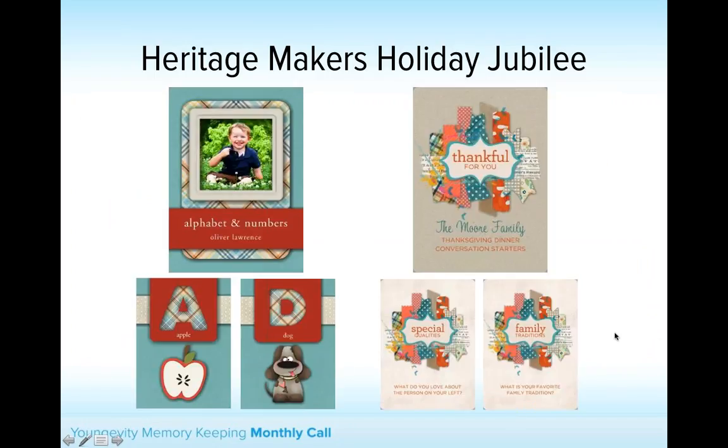Okay, next up, playing cards. Now, this is one of our newest templates. It's alphabets and numbers, and it's, like I said, playing cards. So one side has this top image on, and the other side has different images, and each one is a letter plus the cute little picture. And of course I had to show the dog because that one's adorable. This is a really fun set, and again, this would be a great gift to give someone who has a youngster that's learning their alphabets and numbers.